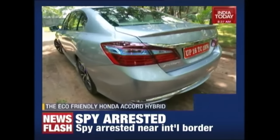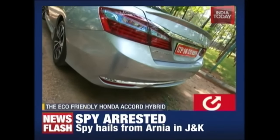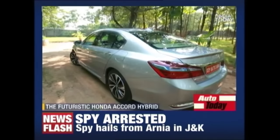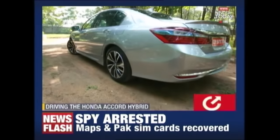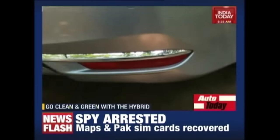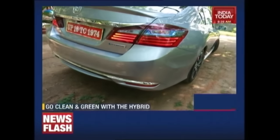In profile, the sharp shoulder line provides the high point, under which the sides dip down. The roof line terminates quite nicely at the boot lid, rimmed by a smart spoiler, while the LED taillights round out the rear.